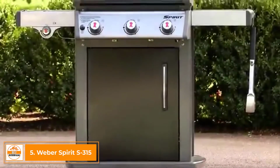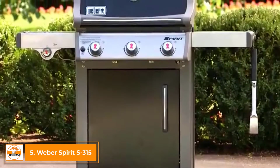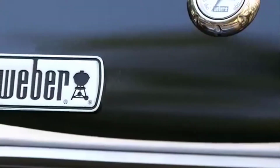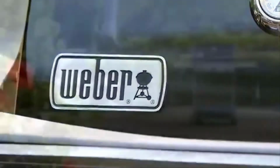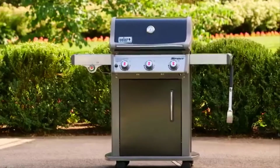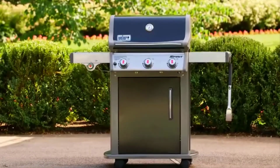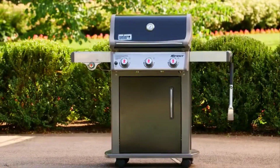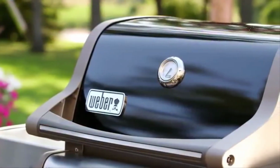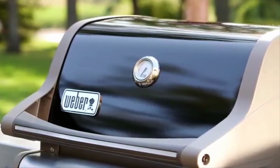The Spirit E200 and 300 gas grills are back, and we're excited to announce an expanded line with new features, in addition to the ones you've come to expect from Weber. All of the Spirit gas grills offer simplicity of design, with an enclosed cart to discreetly hide an LP gas tank and provide outdoor storage for tools and accessories. Each model has a center-mounted thermometer in the shroud for oven-perfect temperatures.